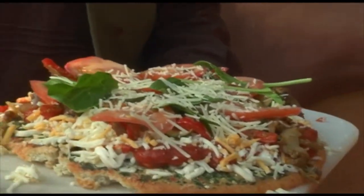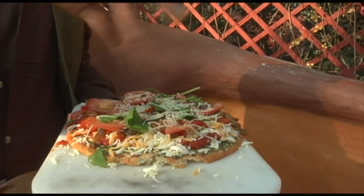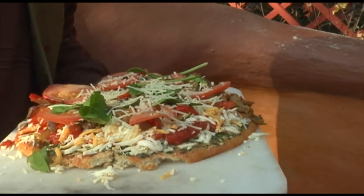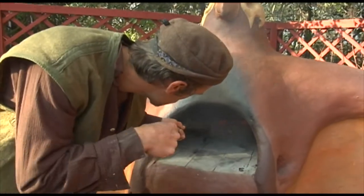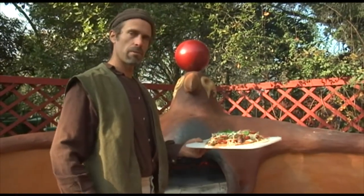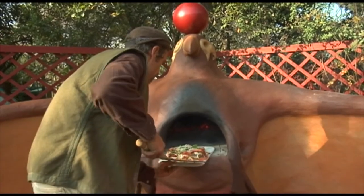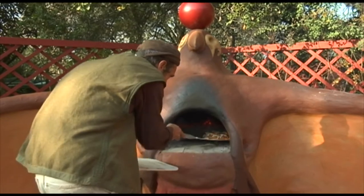Miguel was kind enough to demonstrate the sheer awesomeness of his cob oven by making my crew and me some homemade pizzas. Take a look at that. Yum! Push that back. Okay, so now we're going to be putting our pizza here into the horno, the very ancient practice that people have been doing for thousands of years.